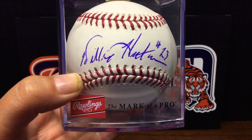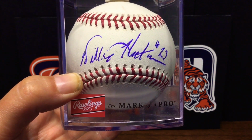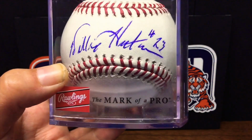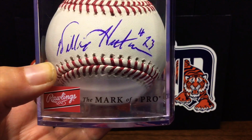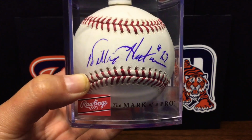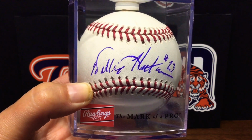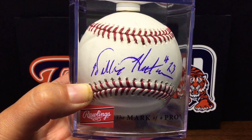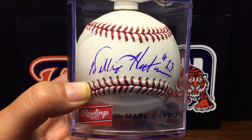So for those who don't know, Willie had a pretty good career. He had 325 home runs. He was a 4-time All-Star and a 1968 World Series champion. And his number 23 is retired by the Tigers, and it's proudly displayed on the Wall of Fame at Comerica Park. So Willie is a legend in the world of the Detroit Tigers, and he does not sign often at all. And I can't blame him with his mobility and his health.